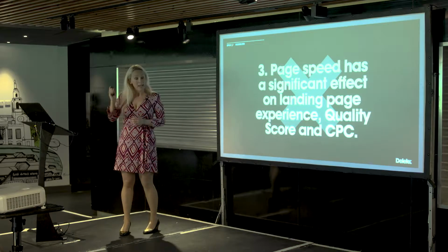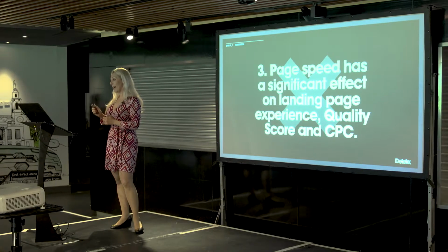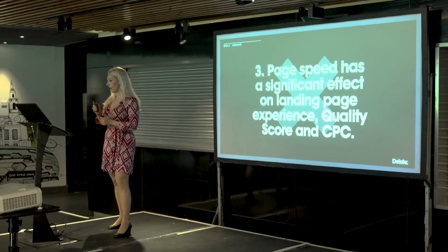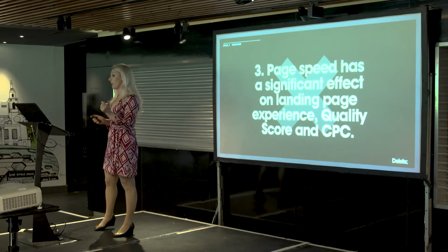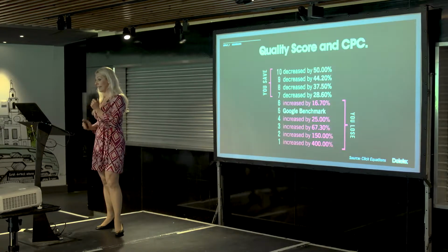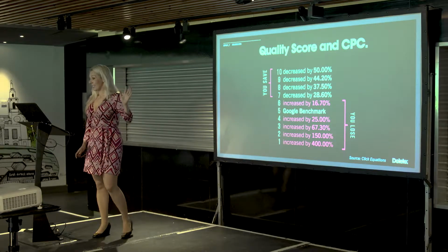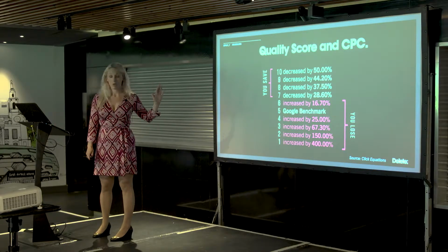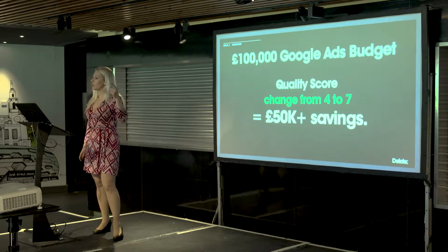Page speed also absolutely affects landing page experience. It affects the quality score, and it absolutely affects your ad rank and cost per click. So look at this table. The quality score and CPC relationship is so strong.